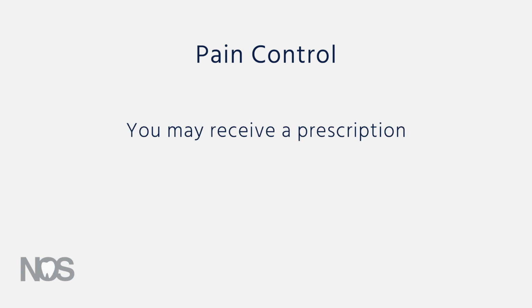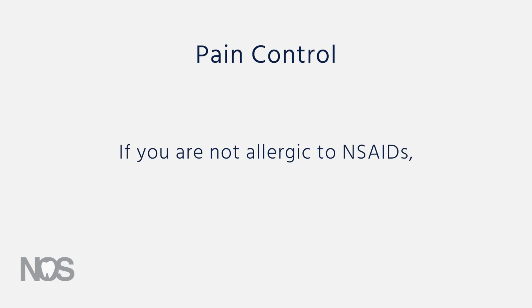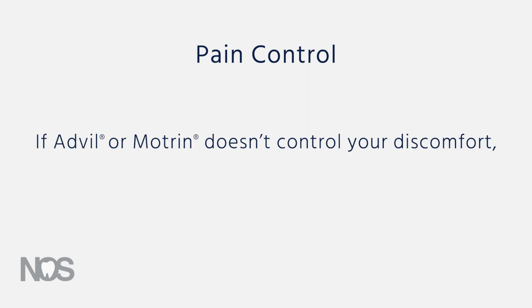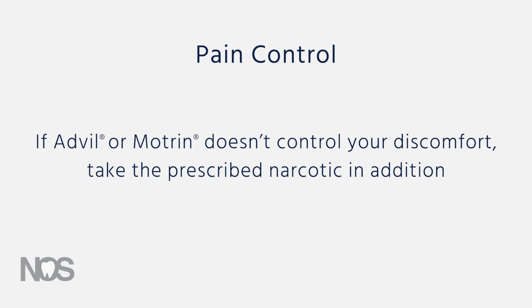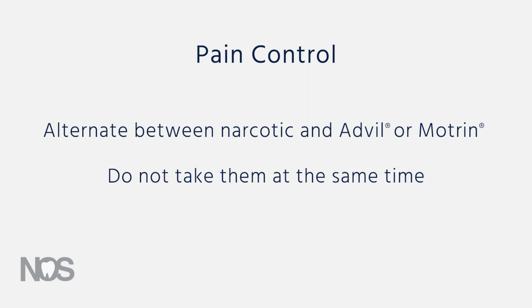Pain medication may be prescribed, and it is advised that you take a pain medication on the first day. If you are not allergic or intolerant to non-steroidal anti-inflammatory drugs, you may start taking Advil or Motrin. If Advil or Motrin doesn't control your discomfort, take the prescribed narcotic in addition. It is recommended that you alternate between the narcotic and Advil or Motrin. Do not take them at the same time.